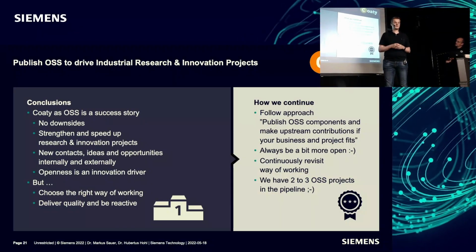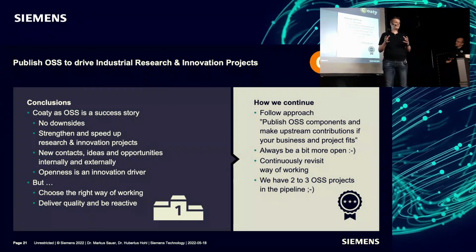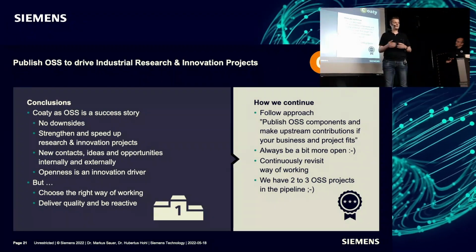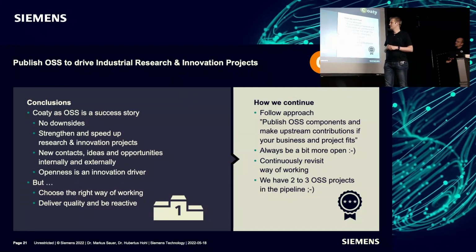Overall, for us, it was a success story because of one thing: we couldn't identify any major downsides. Okay, it's a bit more effort to go public and to check all this stuff, what Hubertus just explained before.